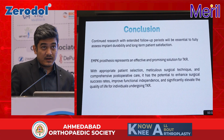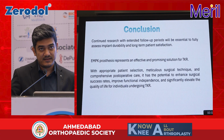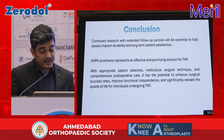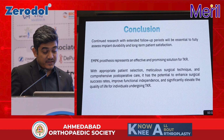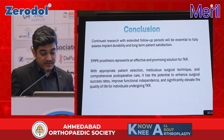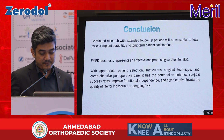To conclude, continued research with extended follow-up periods will be essential to fully assess the implant durability and long-term patient satisfaction. The XL medial pivot knee represents an effective and promising solution. However, with appropriate patient selection, a meticulous surgical technique, and comprehensive post-op care, it has the potential to enhance surgical success rates, improve functional independence, and significantly elevate the quality of life for individuals undergoing knee replacement. Thank you.